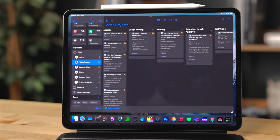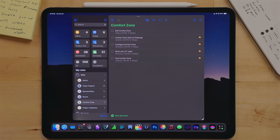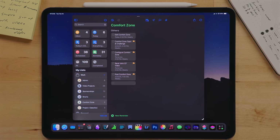Like I mentioned at the start of the video, one of the really big features for me that got me to move away from Things into Reminders is a Kanban view. Any list can be turned into a Kanban board. In Reminders, though, this is called columns. In a list, select the menu button and then tap on View as Columns.